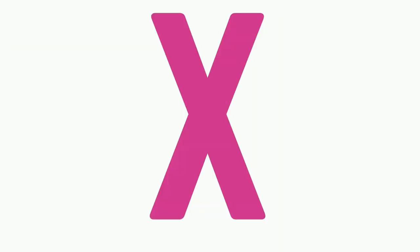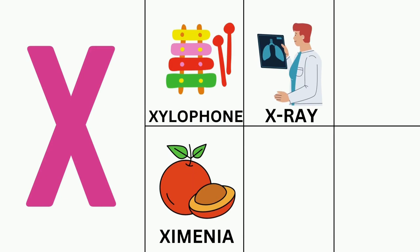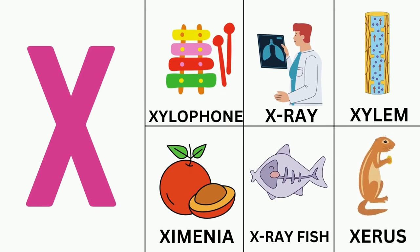X. Let's learn the word starts with X. X for xylophone. X for xymania. X for x-ray. X for x-ray fish. X for xylem. X for xerus.